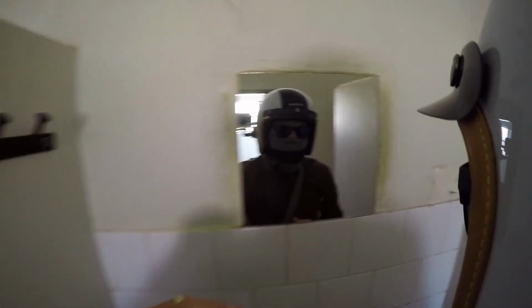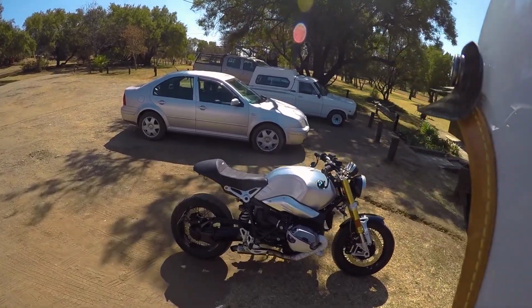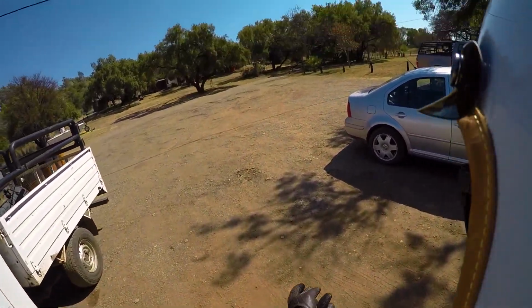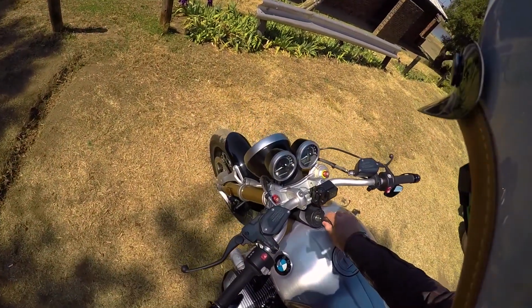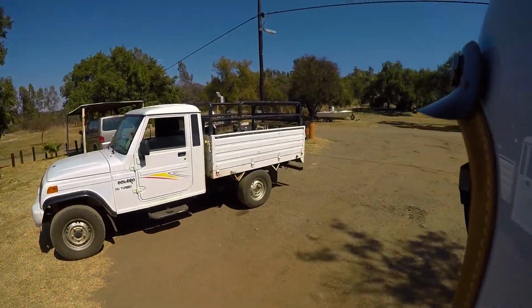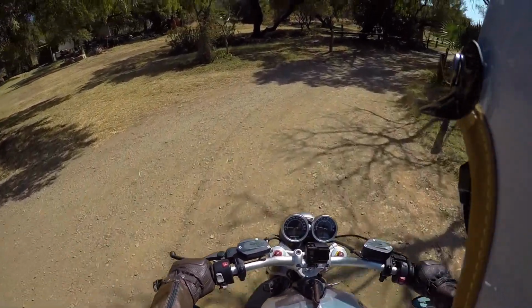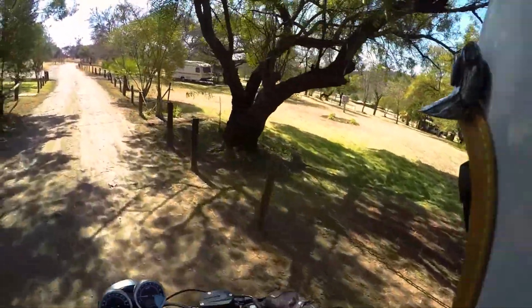So that was Swartruggens Dam for you. It's not that big, it's much smaller than I thought it would be, but it looked like a nice bushveld dam. I'll definitely come and see if I can catch some fish here, but it was good just to come and see what the facilities are, and I'll definitely come back to see what we can do here.